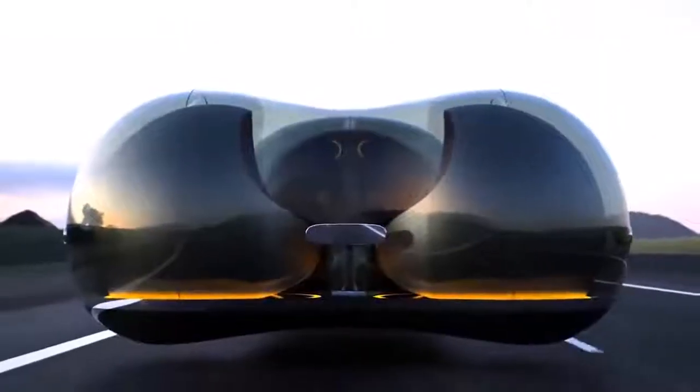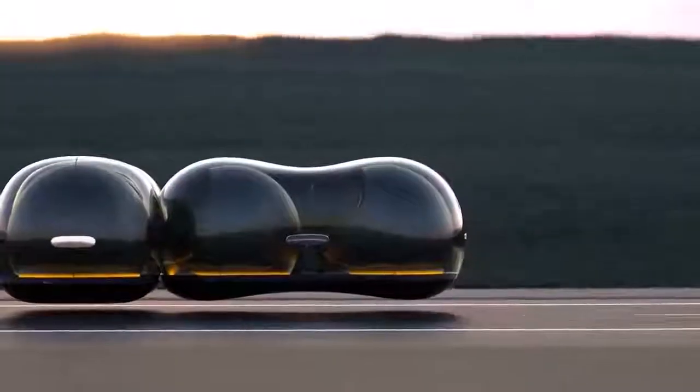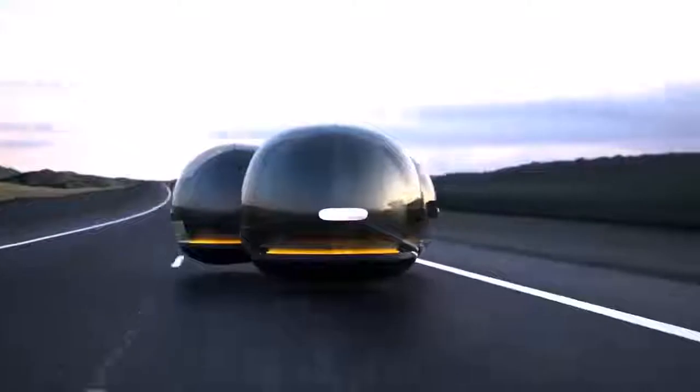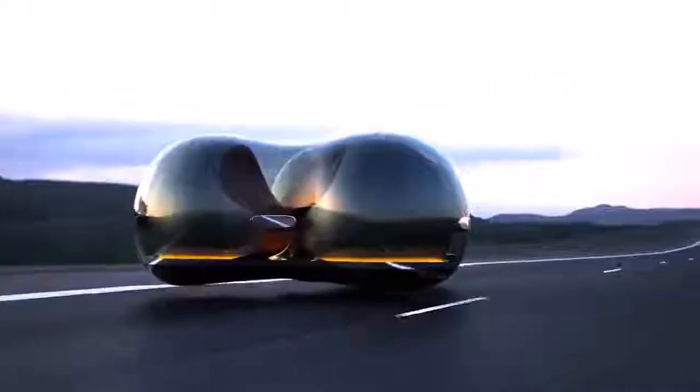The vehicle's equipped with a bucket seat and sliding doors. There are several versions of this car. In the first model, inside the bubble, there is space for only one person. Other versions are equipped with passenger seats as well as additional seats.